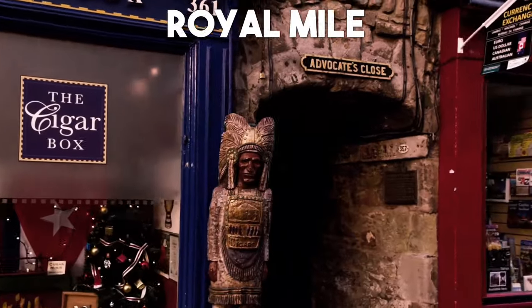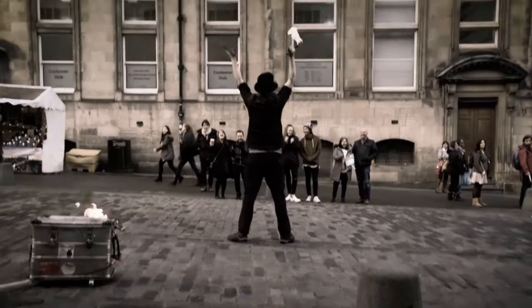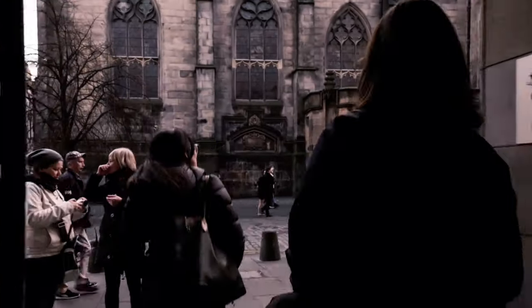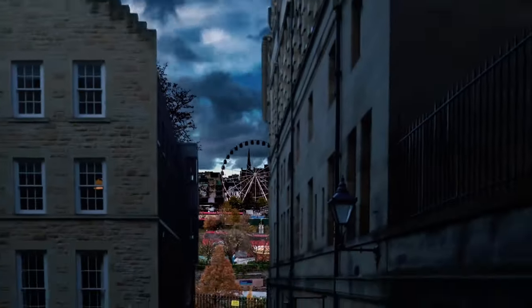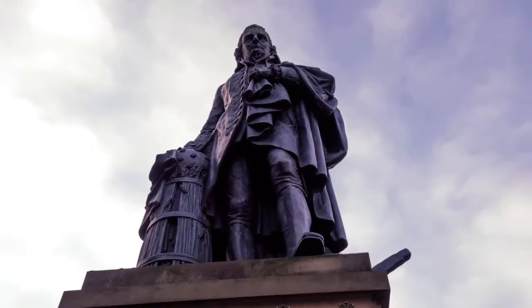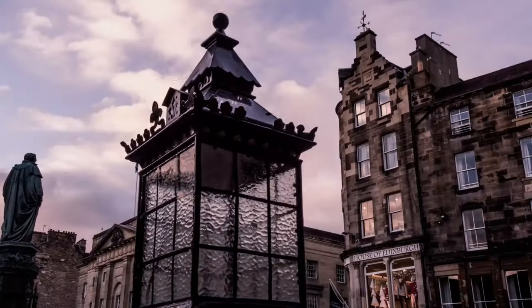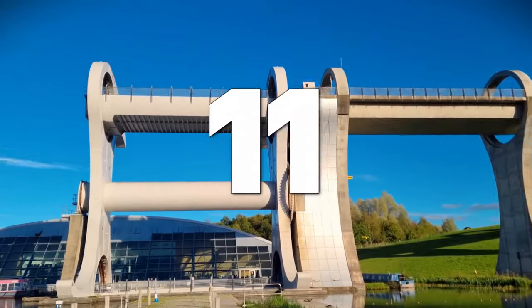Number 12. Royal Mile. Explore the heart of Edinburgh's Old Town by strolling along the iconic Royal Mile, a vibrant street that connects Edinburgh Castle with the Palace of Holyroodhouse. This historic thoroughfare is lined with charming shops, pubs, and historic landmarks, offering a unique glimpse into the city's rich history and culture. Number 11.